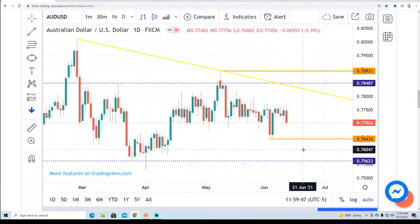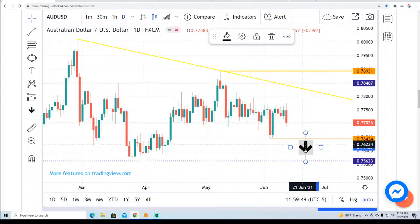If it does, that's a big deal. We would most likely see more selling come in and then have a test of the 75.62. This is the extreme area for correction versus the dollar. Anything below that means that we really have dollar strength coming in.